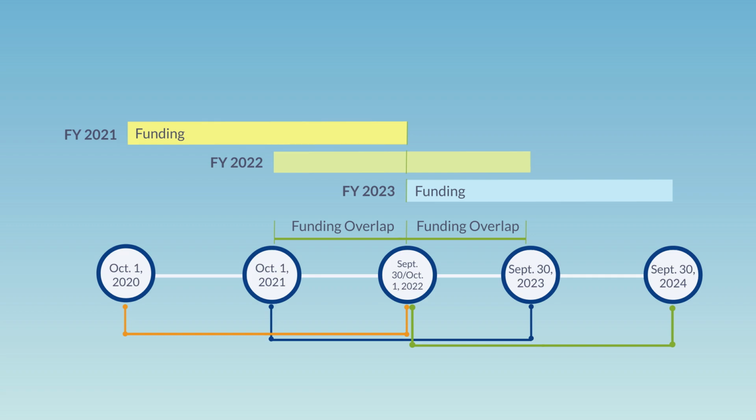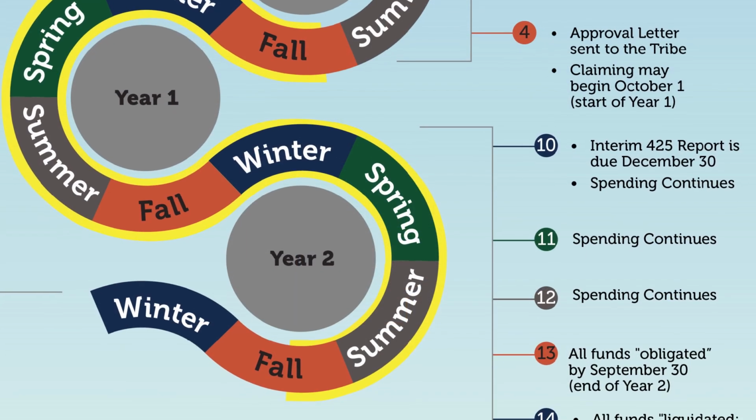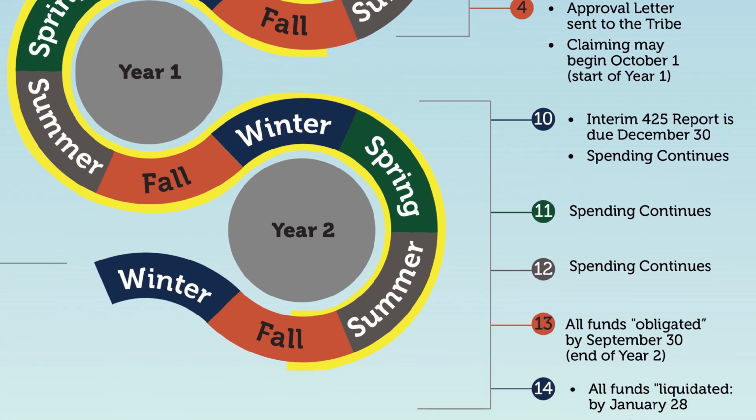For example, for a fiscal year 2023 grant, the federal fiscal year spans the 12 months from October 1, 2022 through September 30, 2023. However, the tribe can spend these funds for 24 months from October 1, 2022 through September 30, 2024. The third and fourth key dates to remember are obligation and liquidation dates.